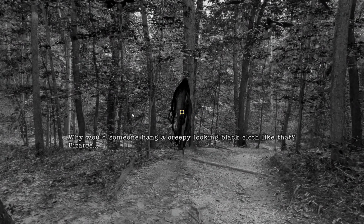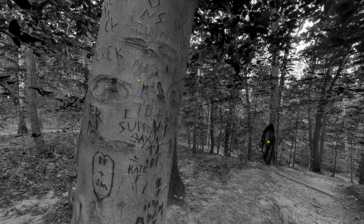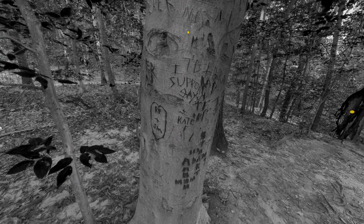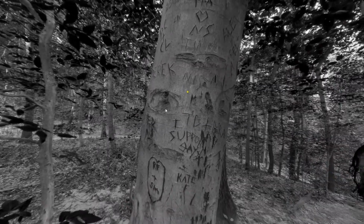Why would someone hang a creepy looking black cloth like that? Bizarre. How bizarre. Support. Names and other markings too weathered to make out. I remember doing carvings like this with my son on his favorite tree back home.